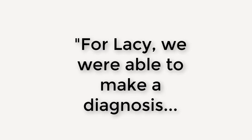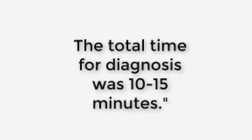For Lacey, we were able to make a diagnosis and get her treatment that night. The scan only took 1.5 minutes to run. Between the setup, running the scan, and reading it, the total time to diagnosis was 10 to 15 minutes.